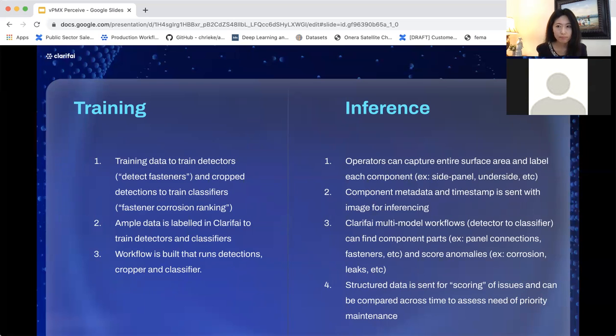Then we get to the training and inference component. So first, we want to train detectors. We want to find all those fasteners. Then once the fasteners are found, we want to take those cropped areas to reduce the region where we want to classify very, very minute corrosion. So that's where we do the fastener corrosion ranking. So we need ample data. Ample data is labeled in Clarifai to train those detectors and classifiers. And then we build that multi-model workflow to run the detection, reduce the region, and then classify very, very accurately.